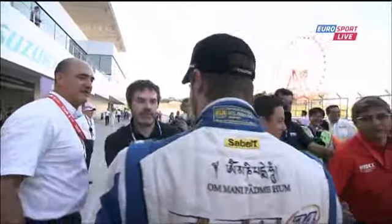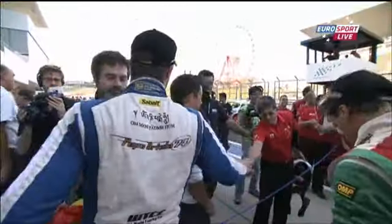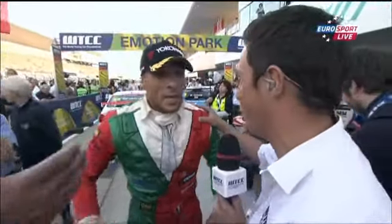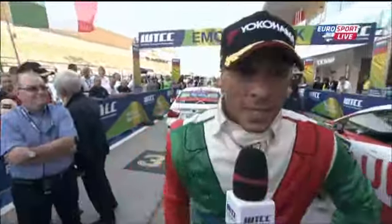You can see Ben is down there, and Thomas, the cameraman. There's Giancarlo, Gabriele's engineer, offering his congratulations. Race 2 here in Suzuka. Stefano D'Aste holding on from start to finish, but it was holding on at points, wasn't it?